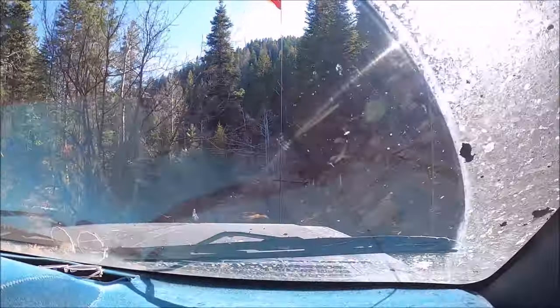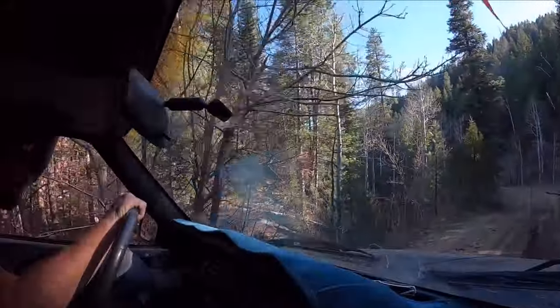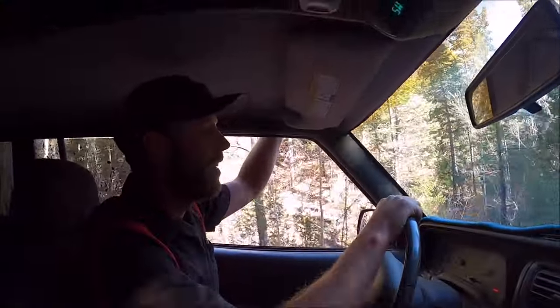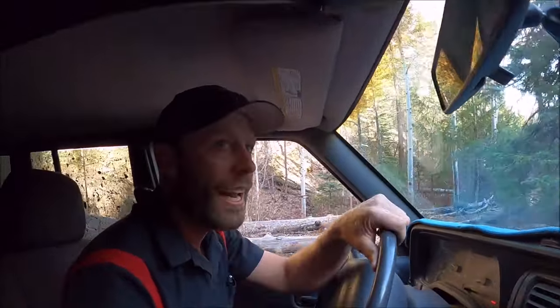Brush and trees. That's gonna get my roof camera. Oh, Lordy. This is going to take hours to get out of here. What's that road over there? Is that an alternative?